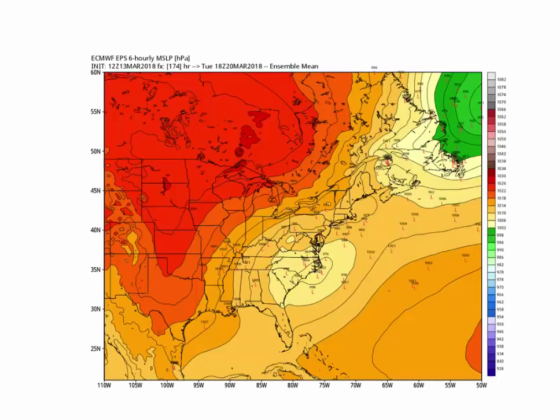And this even showed up on the European ensemble. This was Tuesday afternoon's European ensemble. Big cluster here of low pressure area right along that coast. Very good sign for the mid-Atlantic region. Okay, so far so good.